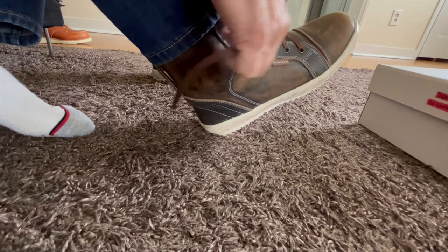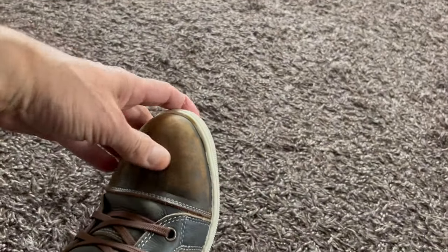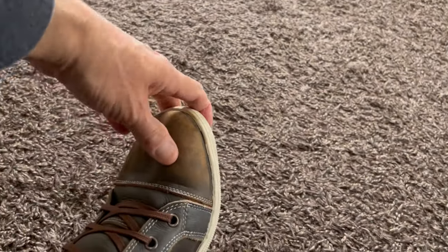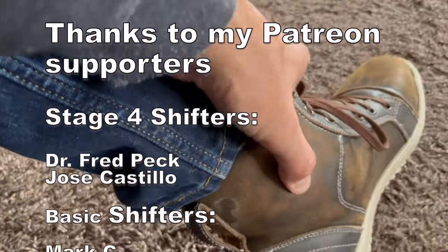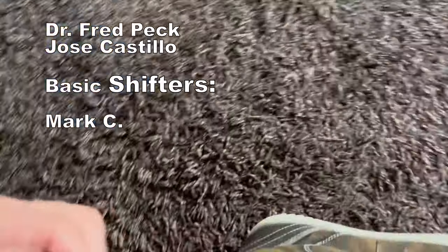I think they're cool looking. They've got a reinforced front toe area. I don't think it's metal. I think it's some kind of strong polymer, some kind of plastic, extremely strong. Obviously in the ankles, both sides.